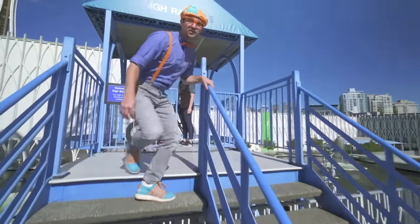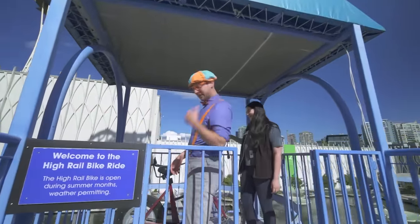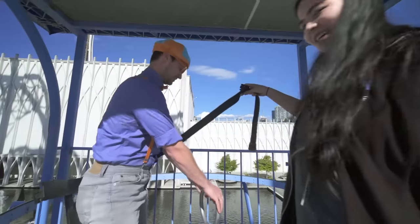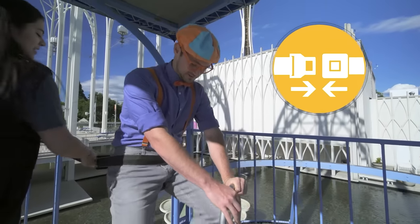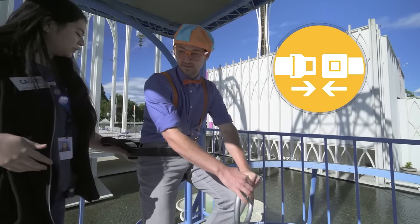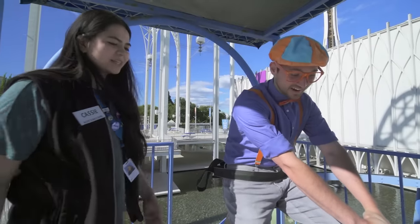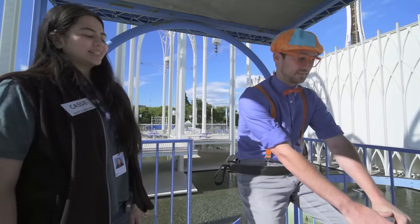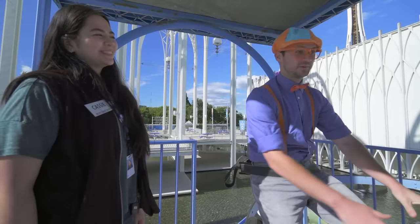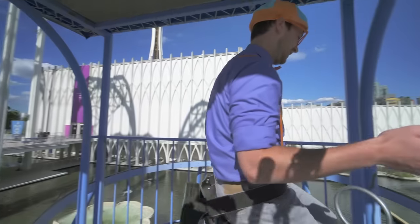Woo! Now we're gonna do the high-rise bike. Oh, all right. Come on, come here. You gotta buckle up. Whoa. I'll also tell you a few quick things before you go. Just make sure you're going at like a walking pace. You're always going forwards and just keep pedaling the whole time. Hands are optional. Here I go. Whoa.